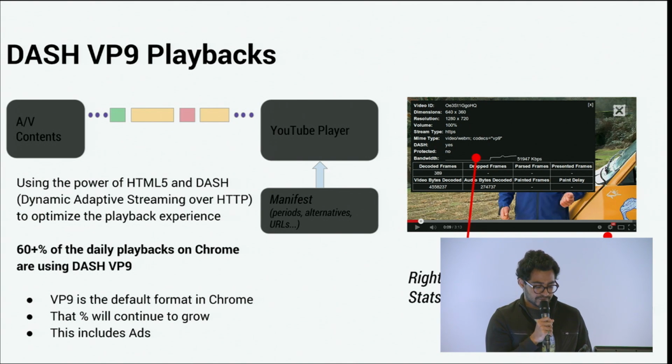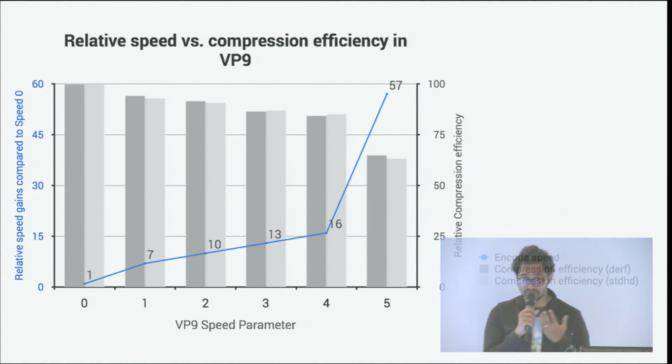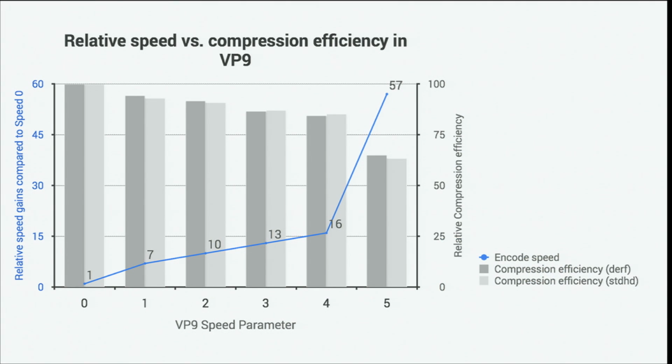Along with that is the fact that we've made VP9 really, really fast so that YouTube can actually use this. We've added multiple points between the computational efficiency and the compression efficiency so that VP9 can be used by YouTube and the likes, as well as WebRTC. This is a VP9 speed parameter chart that we use. Think of speed 0 as the kitchen sink, where we use all the encode tools and consume as much of your CPU resources as possible. With every step, we give you slightly lower compression efficiency, but much faster performance from VP9.